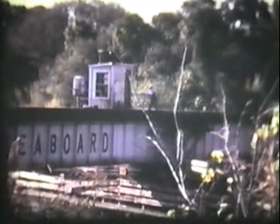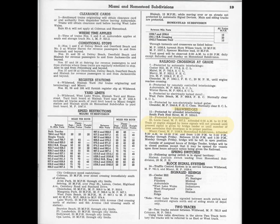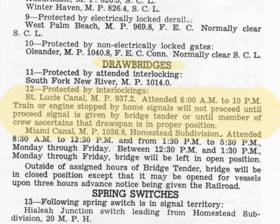The day this video was taken, they were doing maintenance on the bridge. Normally, the bridge is opened and closed mechanically, but on this day, it was back to the old-fashioned way.